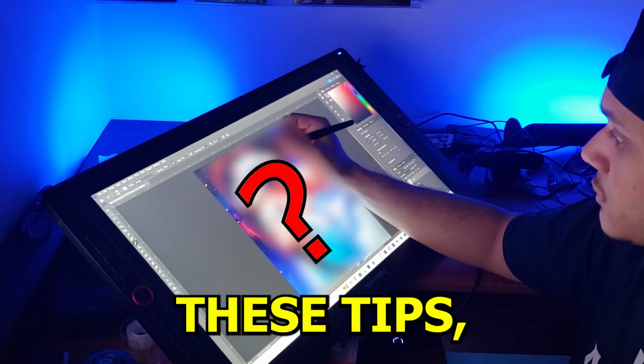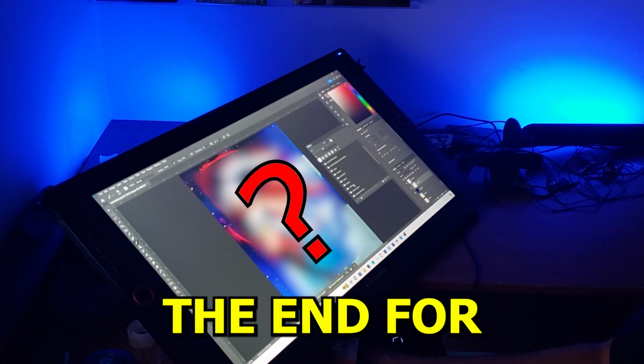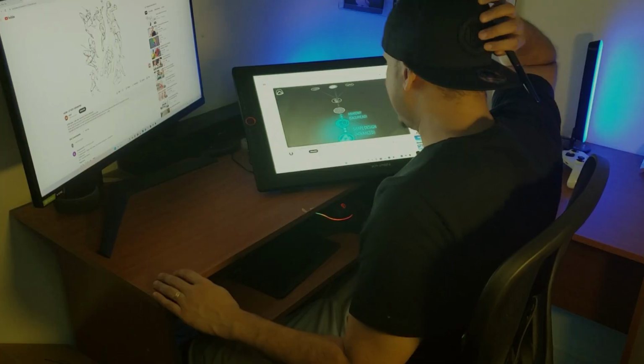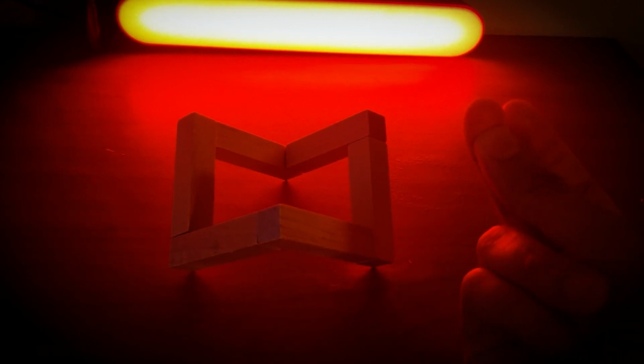And while I tell you these tips, I'm gonna be working on an amazing artwork using these tips. So wait till the end for the final reveal because it's probably my best artwork ever. If you're like me, then you probably have searched the internet to try to improve your art, and you end up finding the same tips and tricks over and over and over again. But not this time. Tip number 1.